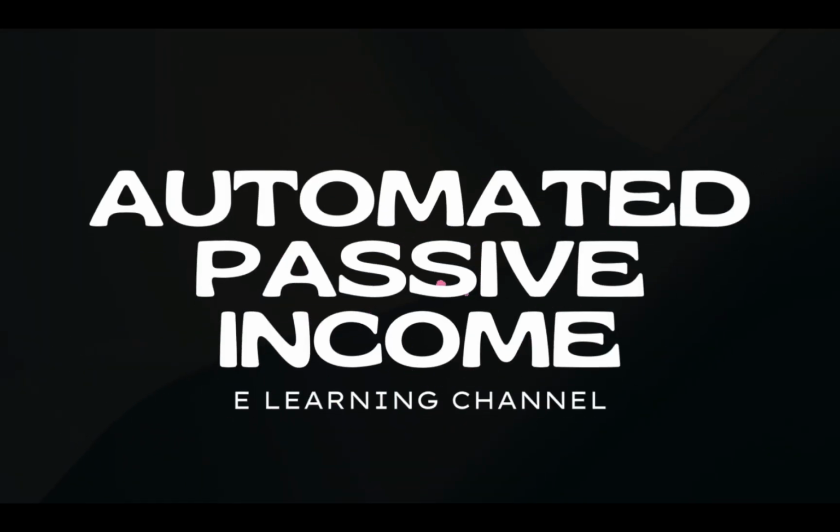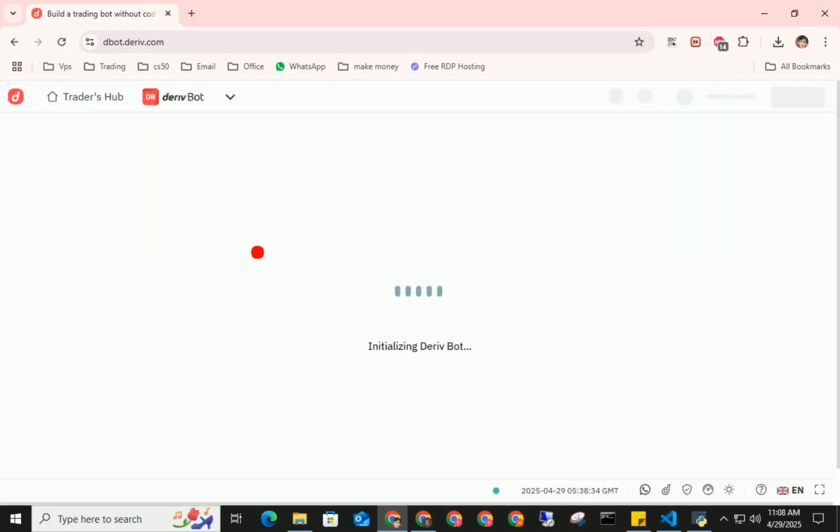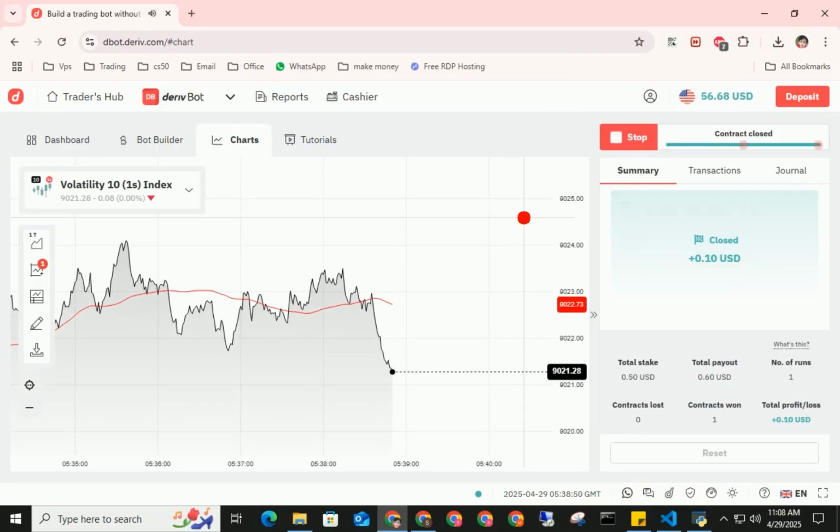Watch closely as the bot runs an over-under strategy, buying on every tick. With each tick, a trade is placed. As soon as the tick is completed, the result is instant, either a profit or a loss.